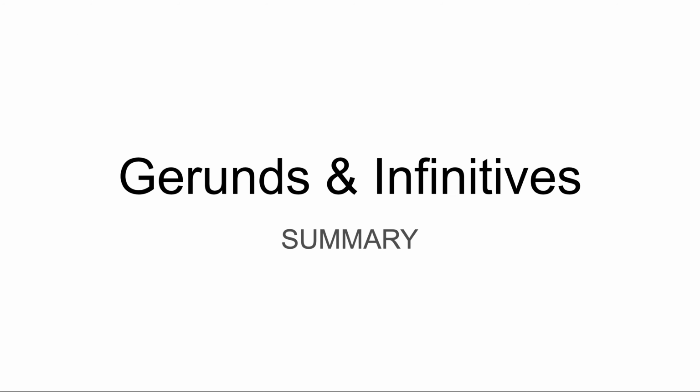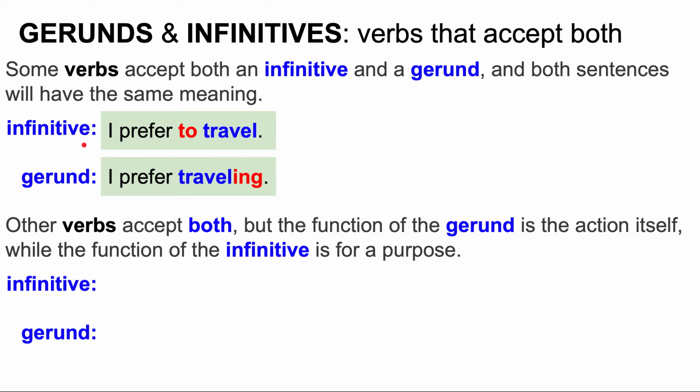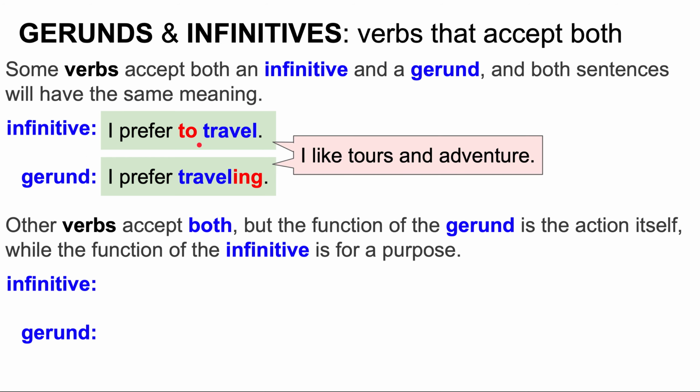Now let's do a quick summary. Some verbs accept both an infinitive and a gerund, and both of these sentences will have the same meaning. For example, with an infinitive, I prefer to travel. With a gerund, I prefer traveling. I prefer to travel and I prefer traveling mean I like tours and adventure.